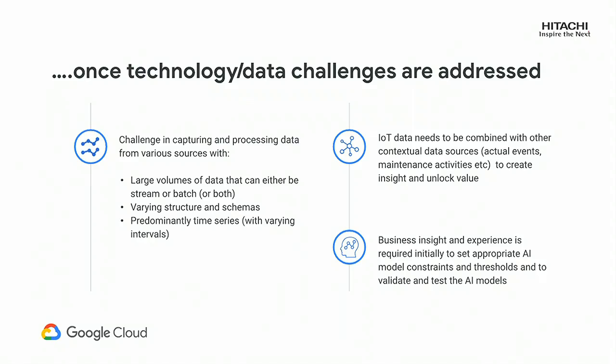So I've given you a bit of context and a bit of information around why fleet organizations need to consider predictive maintenance and need to understand their assets better. That's understood, and that's a key driver across the industry.